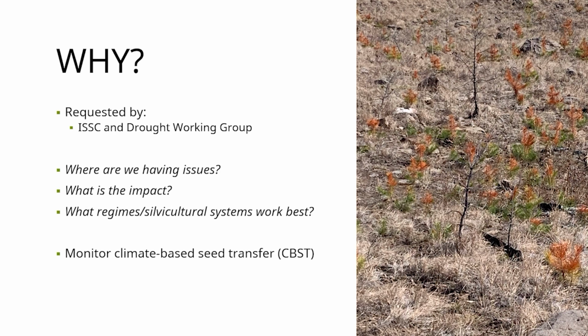This reporting will also facilitate greater monitoring of CBST, climate-based seed transfer. All right, we're now going to move into our final best management practice. And it relates to planting stratification.